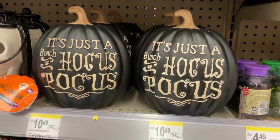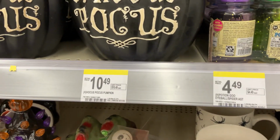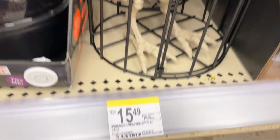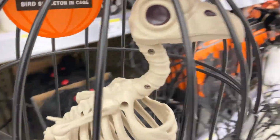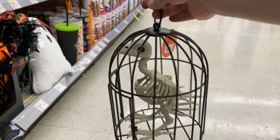And then they have the classic. It's just a bunch of hocus pocus insignia, this time on a black pumpkin for $10.49. Pumpkin in resin for $15.49. We have a hanging bird skeleton inside of a bird cage. This is a great prop.